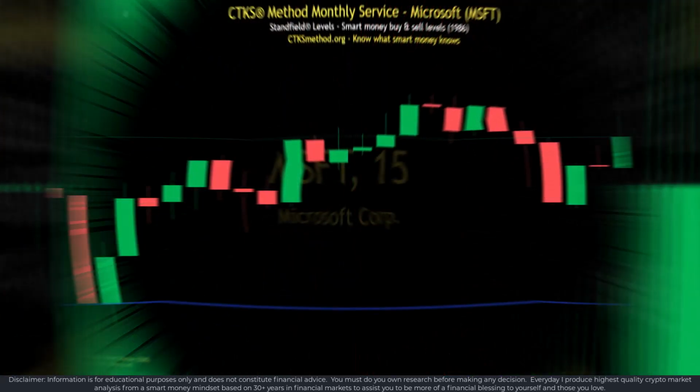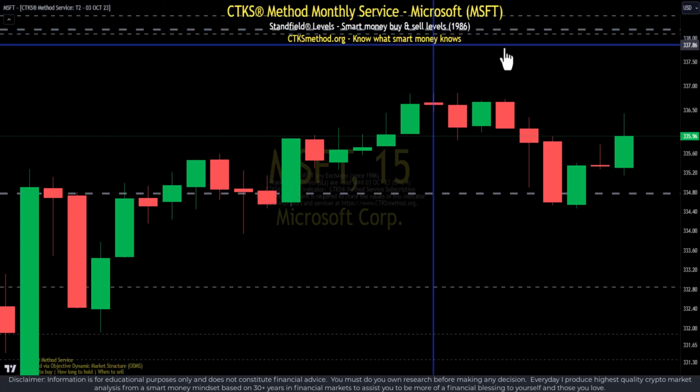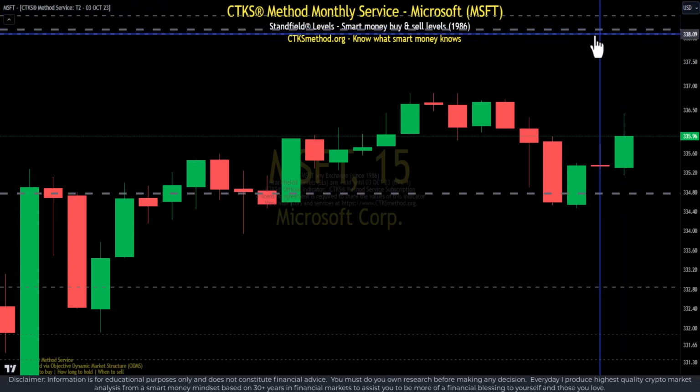Microsoft has been doing very well, and it's uniquely placed for the AI revolution that is also coming. But where is smart money buying and selling? When we look above Microsoft's current price, $335.96, we can see multiple levels of smart money resistance, $338.07, slightly above $338.19, and above that. When you get a clustering of these SLs, it makes it harder because the sellers are in control at those levels.